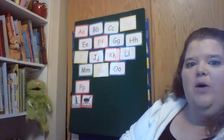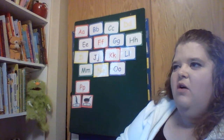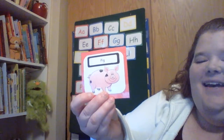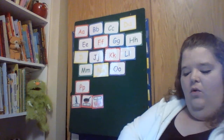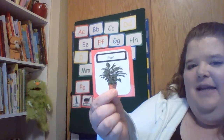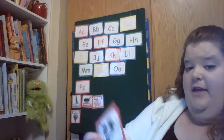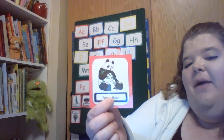Ooh, this is an animal that likes to live in the dirt and the mud, and it goes oink, oink. A pig. Yeah, a pig. Ooh, here we go. What is this called? A plant. Yes. Ooh, does anybody know what this one is called? What animal is this? A panda bear. Yeah, a panda.